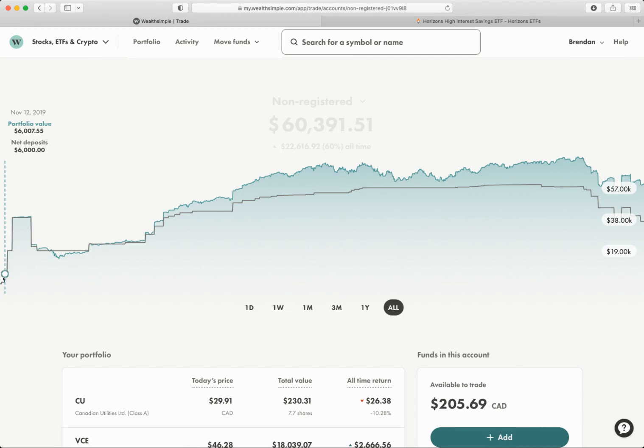It doesn't really let me go that far over, but oh, there we go. So I actually started on November 11th with $1,000. Started playing around with Wealthsimple, getting familiar with the platform, and then decided, yeah, I definitely want to move all my mutual funds over. I'd been thinking about it for a bit of time, and then I just decided to pull the trigger and make it happen, especially before the end of the year.